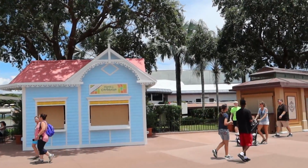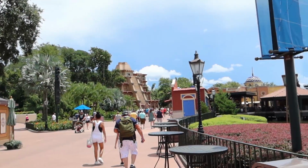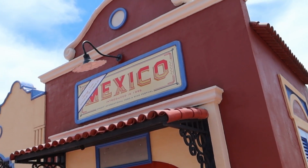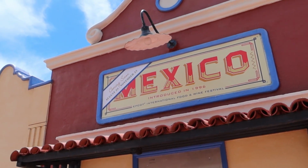But here we got some Islands of the Caribbean one. We got a Mercantile over here. And then I believe that this one's a Mexican one. Yep, there it is, Mexico. I always like seeing when the booth was introduced. So this one was introduced in 1996, one of the older booths.